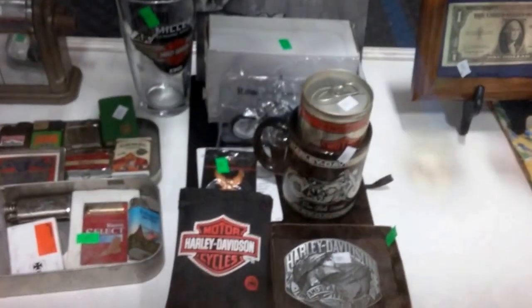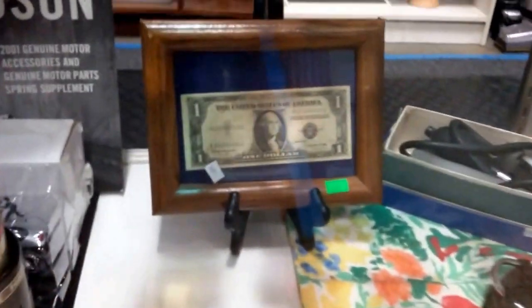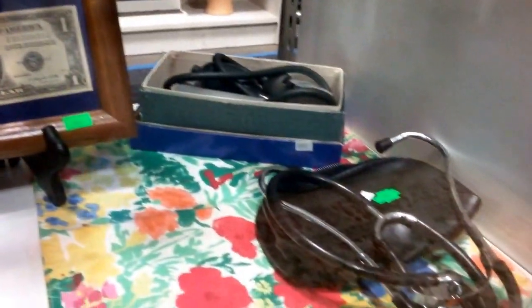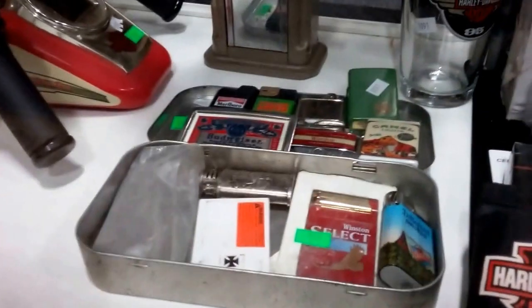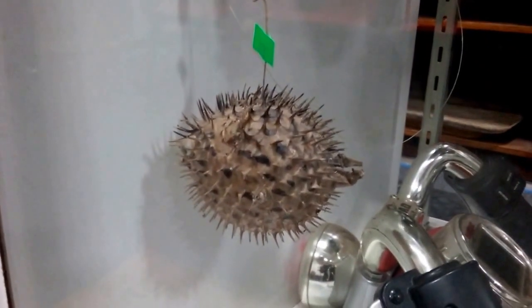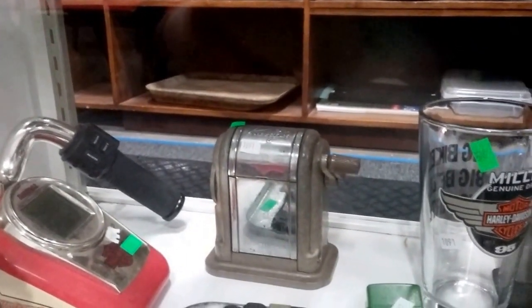Then we have some Harley Davidson collectibles. Silver certificate framed, blue silver certificate. Stethoscope, blood pressure cuff. Some collectible lighters and Zippos. Harley Davidson game. Oh, we have this puffer fish. That's kind of cool, right? It's like a dried puffer fish. And then this Kroger pencil sharpener. Or no, excuse me, Ranger Kroger.